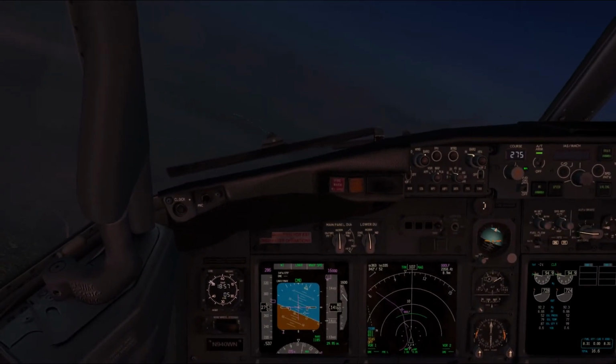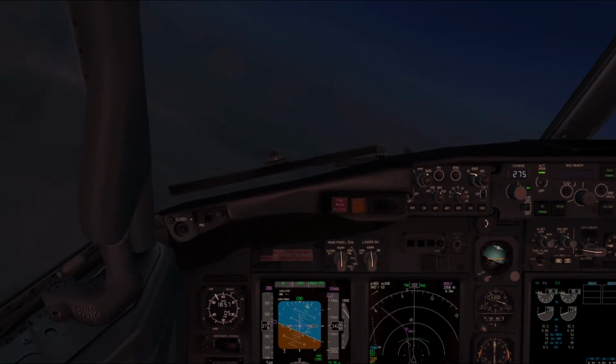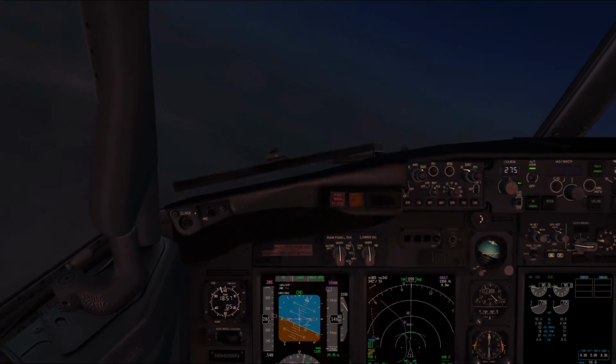Papa Romeo Delta 69, turn left heading 270. Left, Delta 70. Papa Romeo Delta, heavy. American 7 heavy, radar contact, climb maintain 16,000. Papa Romeo Delta, traffic 12 o'clock, 3 o'clock, 3,000, less than a mile, please turn heading 270.